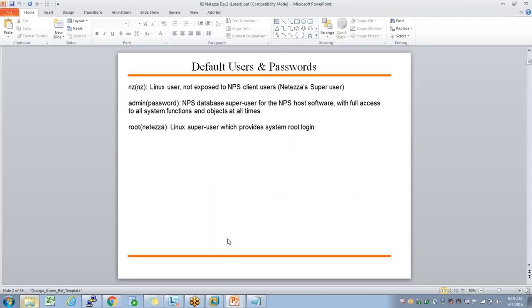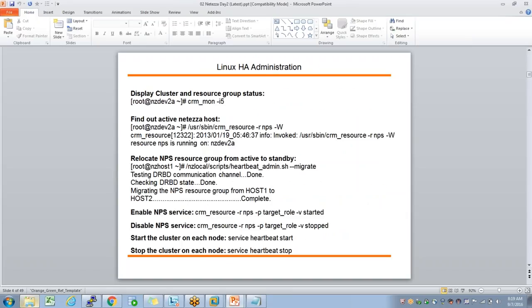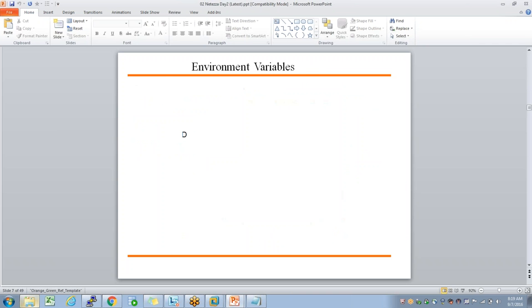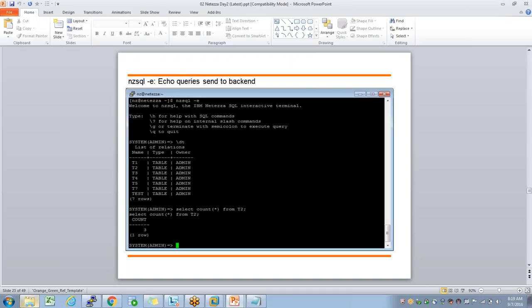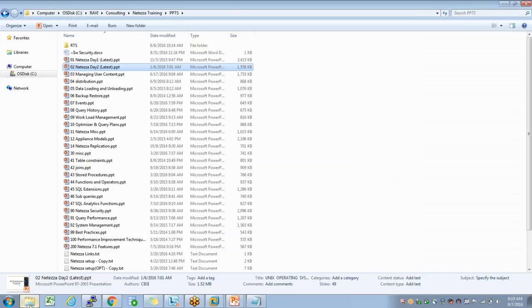So I'll stop here for today. Tomorrow I'll start with Netezza high availability, and we'll meet half an hour early so that we'll get some complete time. So high availability, and then we start with various SQL interfaces like the SQL plus interface, how we talk to databases. Then we also look at database objects and creation, right? So in the meantime, you send me the contents you need to be prioritized.